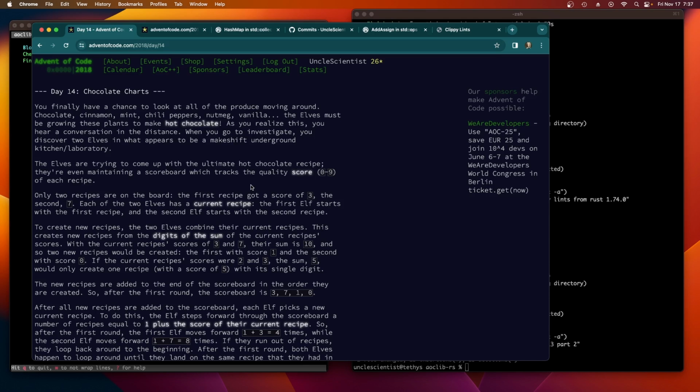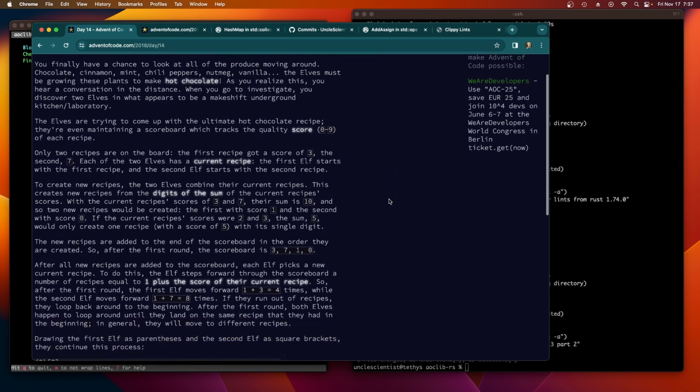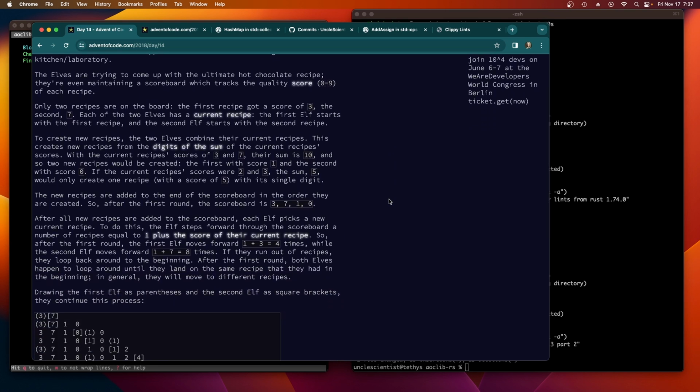When you go to investigate, you discover two elves in what appears to be a makeshift underground kitchen laboratory. Elves are trying to come up with the ultimate hot chocolate recipe, even maintaining a scoreboard which tracks the quality score, 0 to 9, of each recipe. Only 2 recipes are on the board. The first recipe got a score of 3, the second 7. Each of the 2 elves has a current recipe. The first elf starts with the first recipe and the second elf starts with the second recipe.